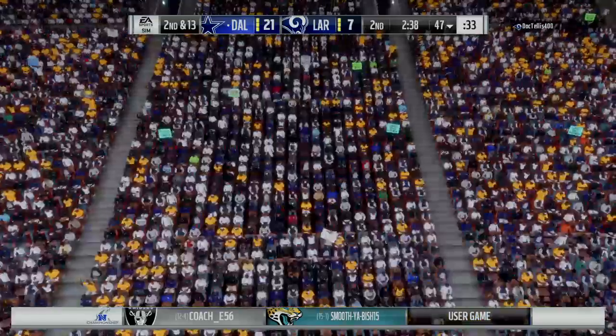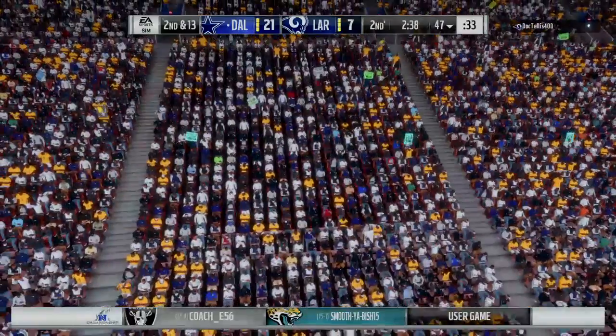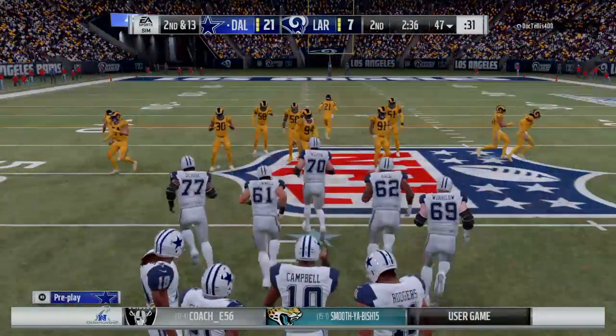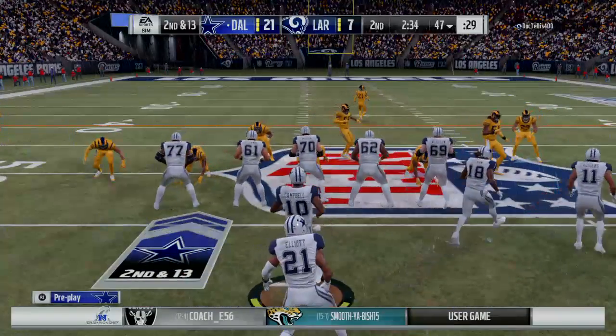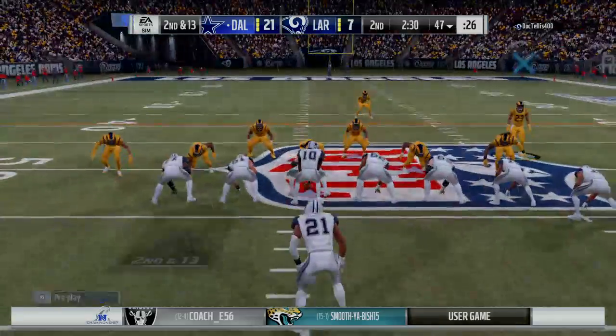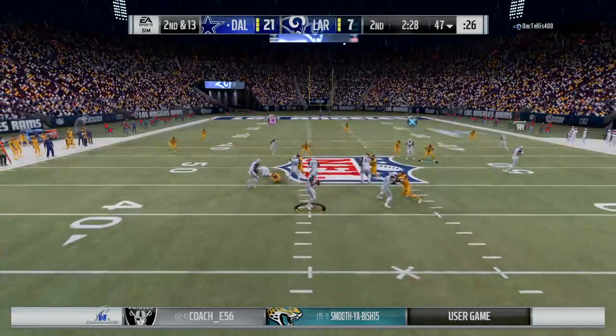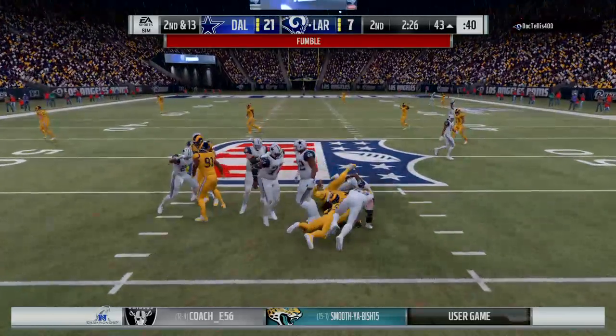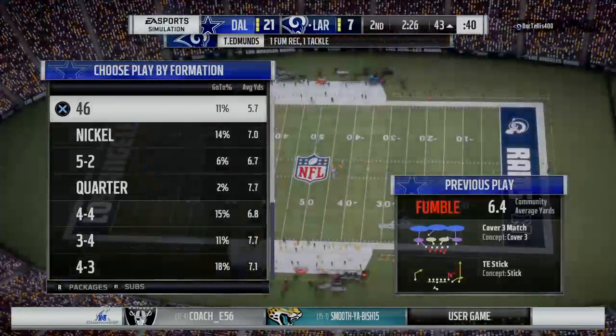An interesting and intriguing decision there defensively, because they kept extra DBs on the field despite seeing the multiple tight end look that came out for the offense. I thought they were going to switch out of it. I didn't know if they felt they didn't have time or what the case was. Well, in any event, the extra speed allowed for great penetration as they stuffed that one behind the line of scrimmage. It's out, it's loose, and the Rams have got it back.